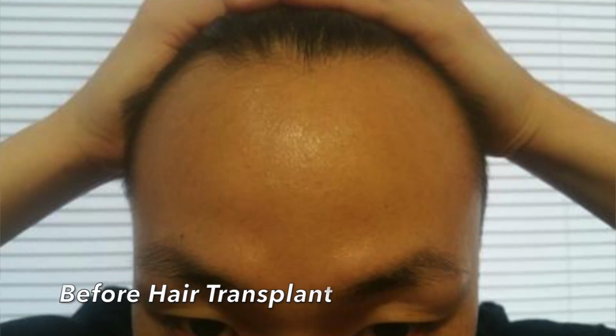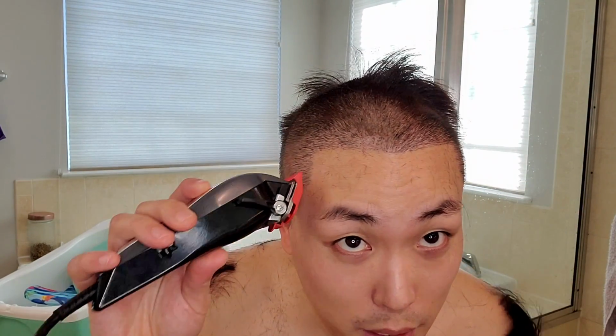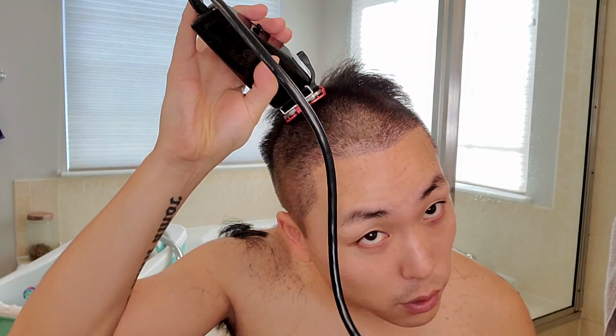I had 2 FUE procedures done in South Korea at Motion Clinic. First one, I had about 1,700 grafts into the frontal portion, followed by a second procedure last year in November, and that was to reestablish a more natural looking hairline. And for that second procedure I got about 1,800 grafts via FUE, so in total I got about 3,500 grafts into the hairline, which might be a lot for some people, but in my case my hair loss wasn't severe. It was just more situated towards the hairline, as well as just having a bigger forehead.